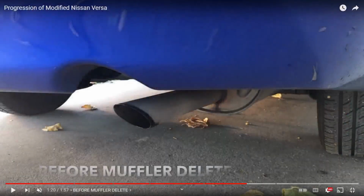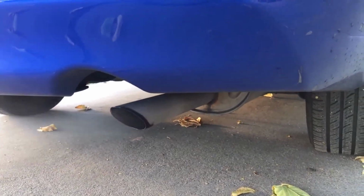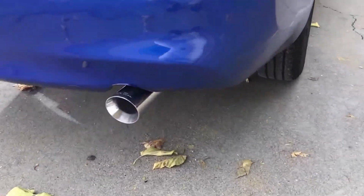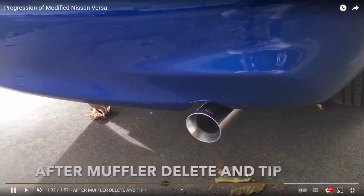And it's extremely cheap. I remember I had Mazdas, Nissan cars, and I would just bring it to my exhaust guy and be like, "Yo, muffler delete," and it'd be like $80. And a lot of times, if you tell them, "Hey, keep the muffler," maybe it's like $50 because these guys can make scrap metal. They can get paid for the scrap metal. And again, do some research. There's a handful of different types of mufflers. This is just a straight pipe with a tip. Yeah, after muffler delete and tip.